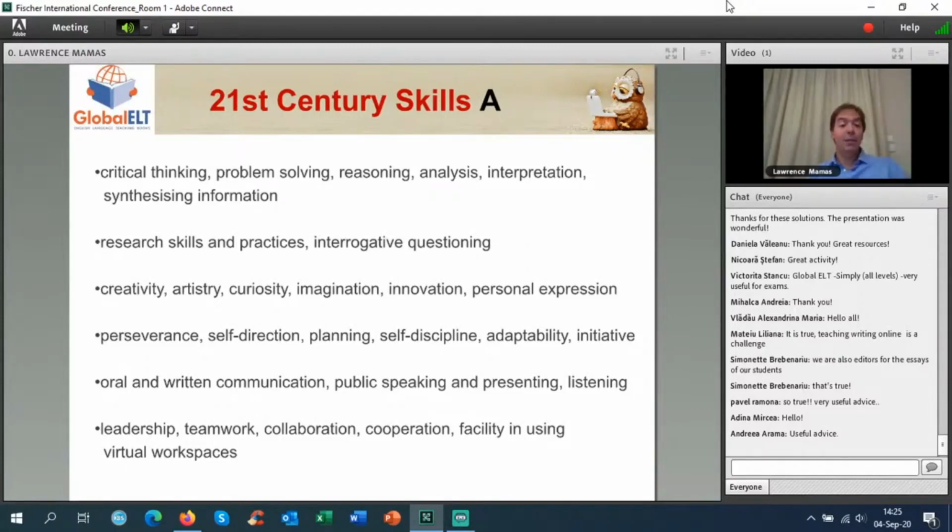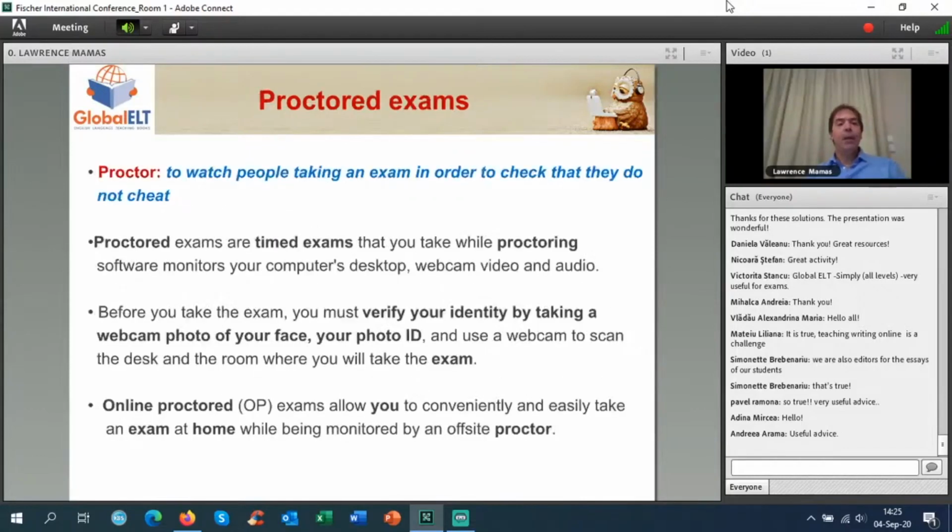And now we are at a distance. We're using virtual workspaces. If you see the last word on the slide. Now, a new thing, we have the proctored exams. It's a C2 word, probably. Proctor, not used very often. What do we mean by proctor? That's the definition in the dictionary: to watch people taking an exam in order to check that they do not cheat, invigilate, supervise. So that's something new.